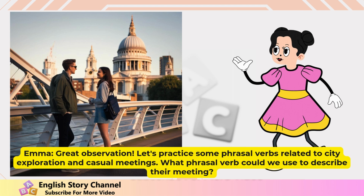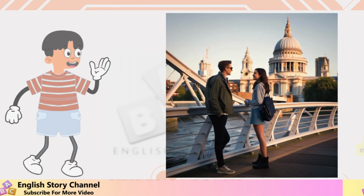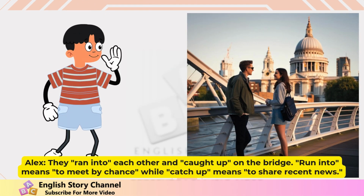What phrasal verb could we use to describe their meeting? They ran into each other and caught up on the bridge. Run into means to meet by chance, while catch up means to share recent news.